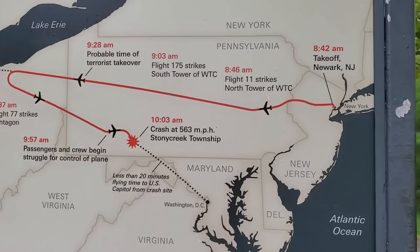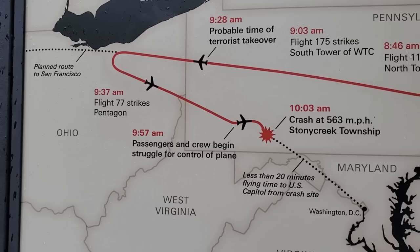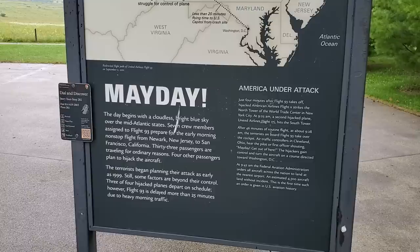But this shows the flight trajectory: took off from New York, New Jersey, made it out to Ohio, and then circled back heading towards Washington and crashed here due to the brave souls aboard that plane. Now, if anything I am showing you, you want to pause, you're welcome to.